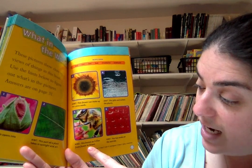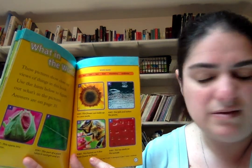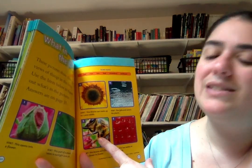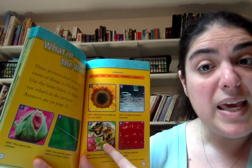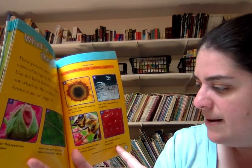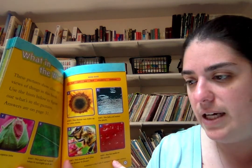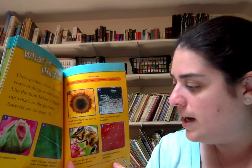This buzzes as it flies from flower to flower. Is it a fly? Oh no, it's yellow. I bet it's a bee. And then look at this. Gosh, that looks weird, doesn't it? This has seeds on the outside. On the outside. Oh, we read about that, didn't we? Oh, it's a strawberry. A strawberry has seeds on the outside.